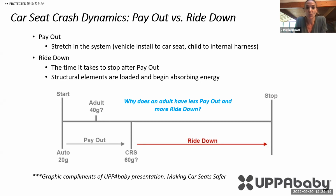So I really like this visual because here you can see there's an adult. By looking at where the adult is placed on this timeline, the ride down is going to be a lot larger than the payout. Just to pose the question, why do you think an adult has less payout and more ride down? Hopefully the answer came quickly to you just by looking at this visual. The adult only has the vehicle belt that is restraining them. So they have the stretch of that vehicle belt when they're moving forward in a frontal impact.